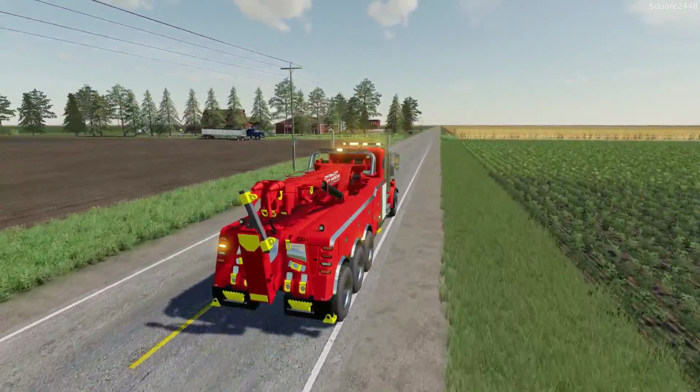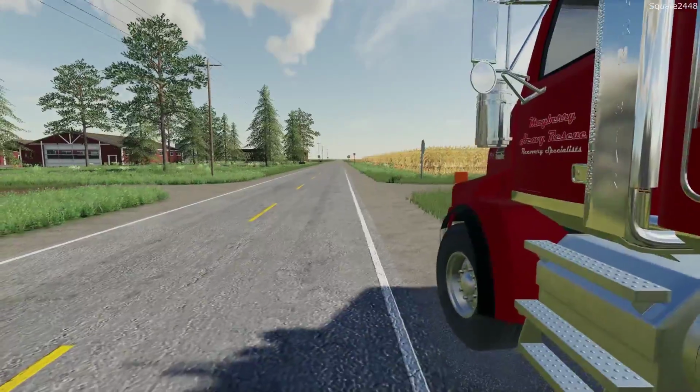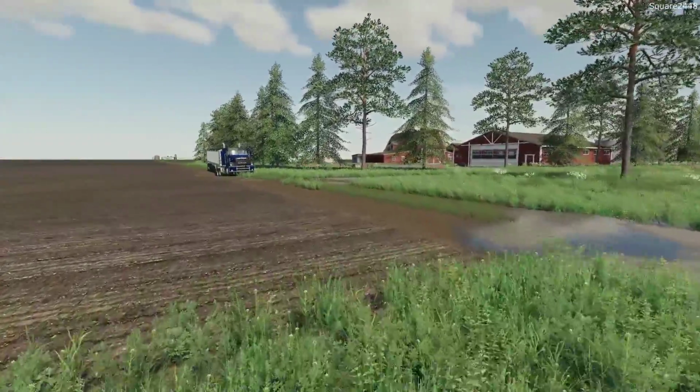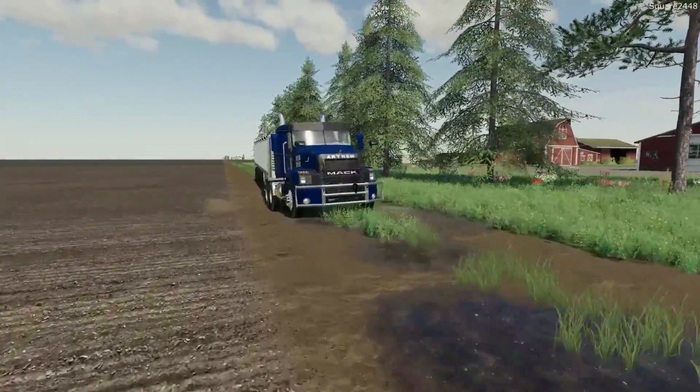Whoa, look at that. From a distance, we could already see that the back end of that truck is completely sunk. He did say he tried to get it out himself, but he wanted to call in the pros because this is a new truck he recently purchased, and he does not want it damaged, or else he would have just got it with his own tractor.